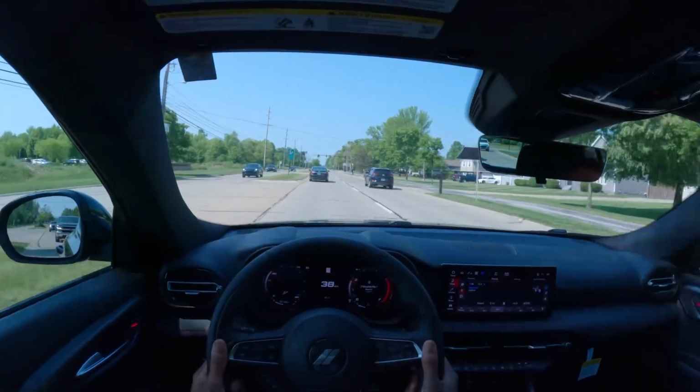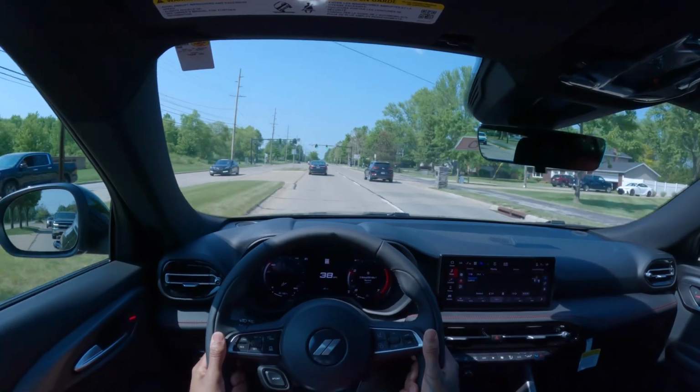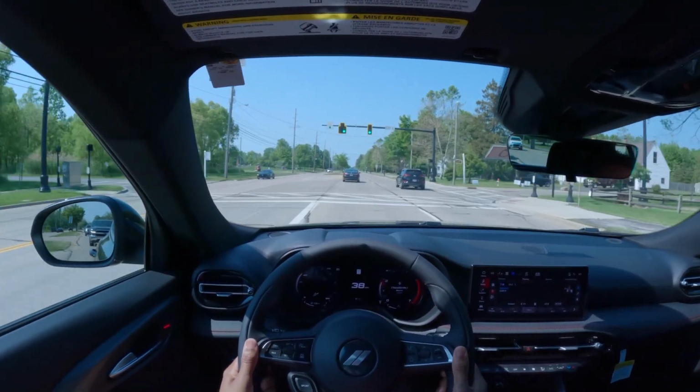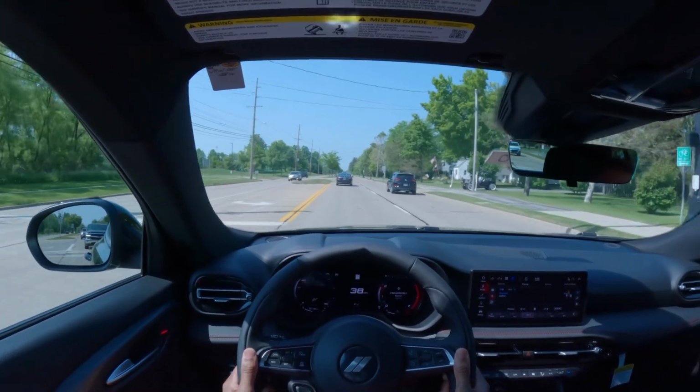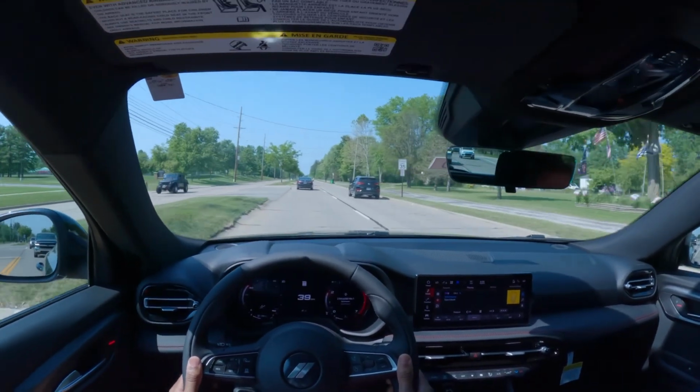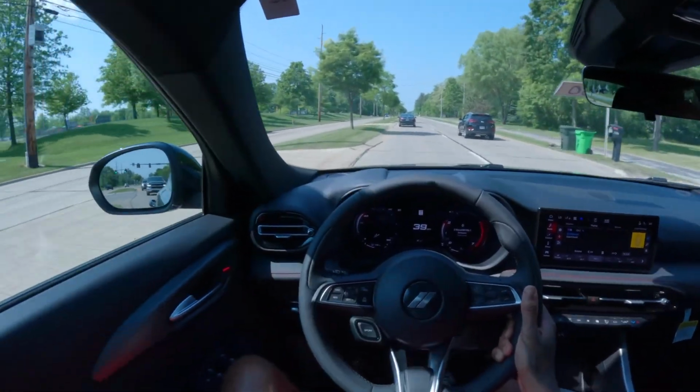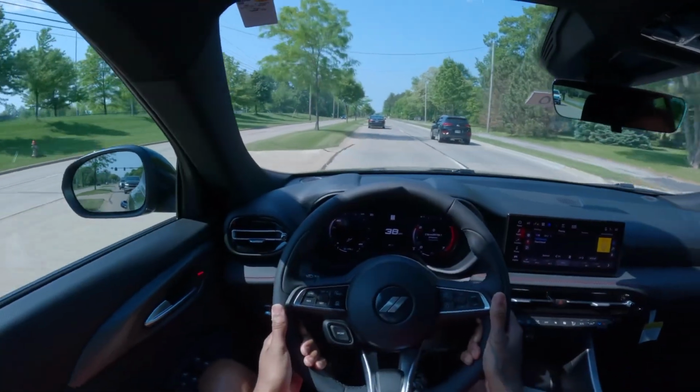I didn't expect Dodge to roll out any performance vehicle. This still gives you the performance. You'll zip in and out if you needed to. I definitely wasn't expecting this at all. The viewing's perfect. You got the full view of the road. Blind spots are real good. Blind spot monitoring right there.